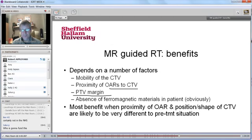So, in general summary, it's of most benefit when there are close organs at risk to our planning target volume, and the position and shape of the CTV is likely to be quite different from our pre-treatment or expected situation. That is where MR guidance is probably of greatest benefit. And that's where I'd like to finish this.